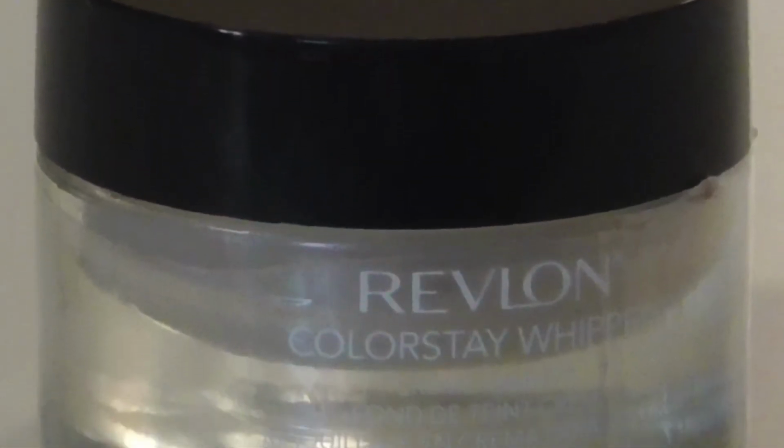The next one I use is Revlon Color Stay Whipped. And basically this is the same foundation, just in a whipped or mousse-like foundation texture. This one comes in a glass jar, and if you look, you just take off the top. It comes with this little plastic protection that goes over the makeup.